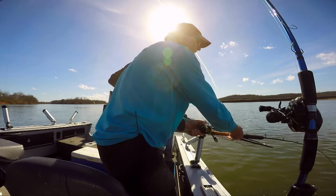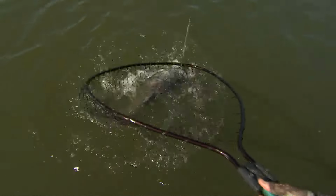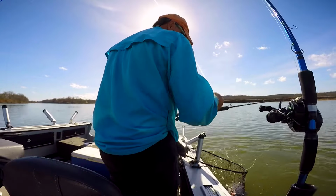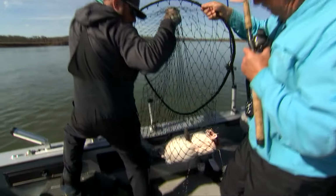He's about to give up. That's a good sign. Oh, yeah, big dark one. Look at the size of that. Holy cow, Phil! There you go. Look at that, Phil. Another pot belly pig.